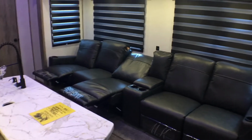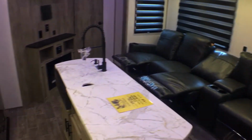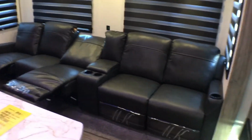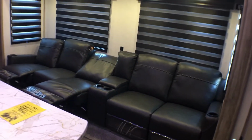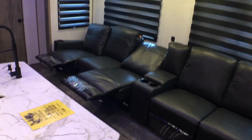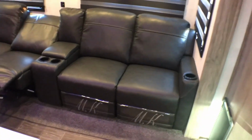As we start here in the living area, first thing you'll notice is a nice open concept design with the island kitchen. You'll also notice you have the nice party sofa. Now this is the standard furniture arrangement, so it is a little unconventional compared to some other brands. But as you can see, all 5 of these chairs recline. These two I just have not reclined, that way you can see what they look like.